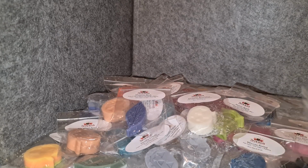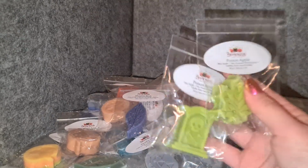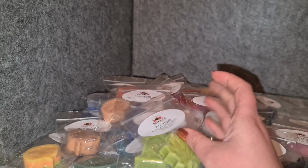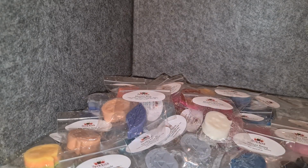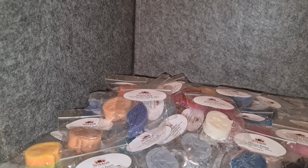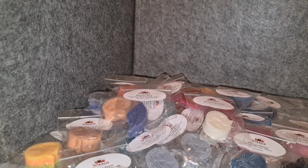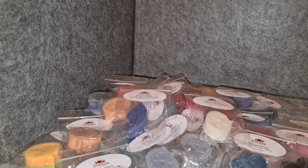And then the last one, poisoned apple. So Mac apple, fire roasted marshmallow, and vanilla bean. Oh, I don't even need to talk about that one because it's a duplicate as well. I don't know why I've got so many duplicates. Struggling with that word tonight. I can't remember whether the sampler had the scents laid out or not, whether I've got duplicates because I got samples with the order and then the sampler, or if that was all just part of the sampler.